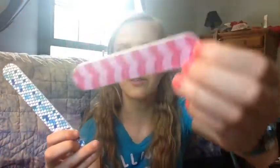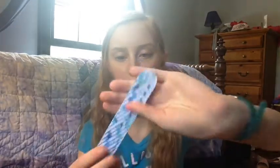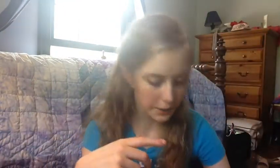This one kind of reminds me of chevron print. And then this one, I don't know where I got. And then this one is like fish scales or something. This is from Target, and I got it yesterday, and it was $1. Then I have a razor, and you can never go wrong with razors. You just shave off all that flabber. You guys can see.